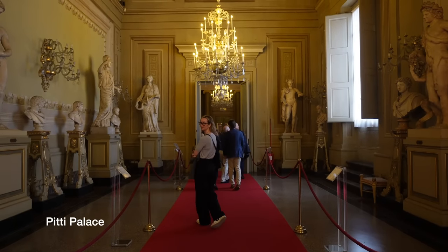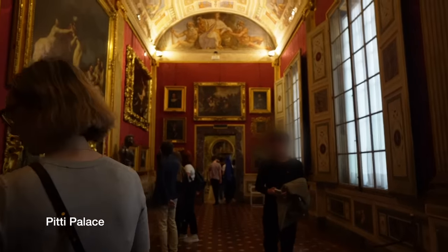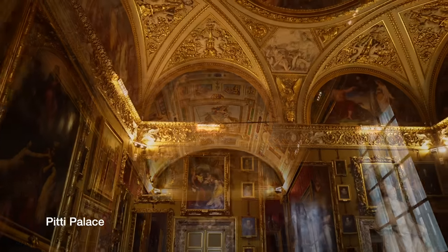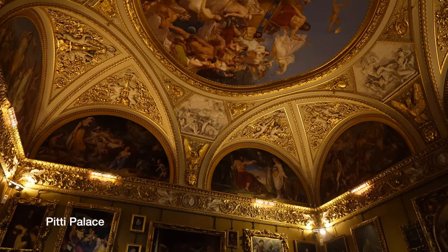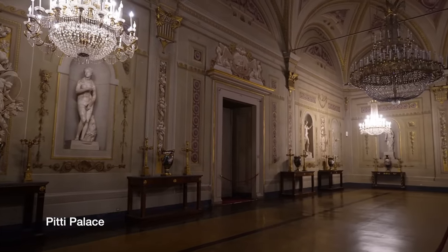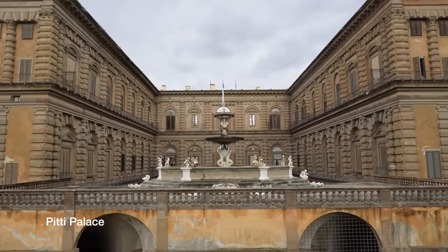A lot of it's been moved to other museums throughout the city, such as the Uffizi. Napoleon also actually lived here in the late 18th century, and now it is a museum. It's also just a little preview. Honestly, the rooms go on and on and on. This place is absolutely massive. I think we spent at least an hour and a half on the inside before seeing the gardens, which are equally as large.